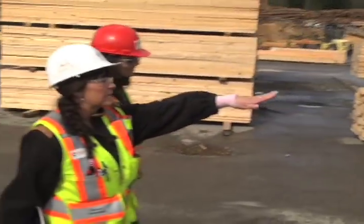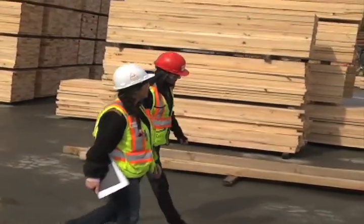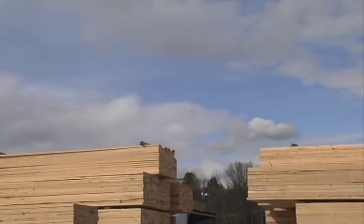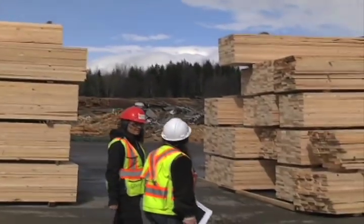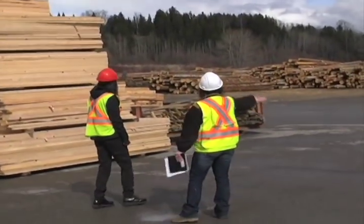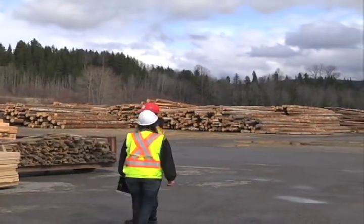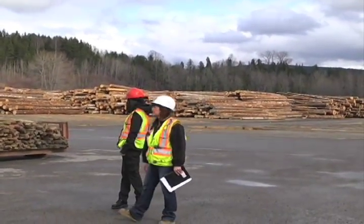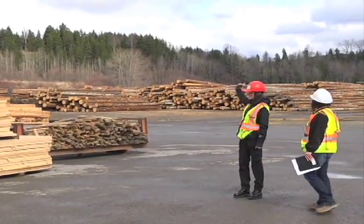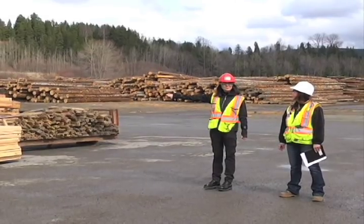The logs are stacked from here right through all the back. And so where do your logs come from? They come from the area, Kitimat. There's different places, different loggers have their own. And then again, the scale shack's way over there. So basically, that's our process, from the time it comes in to it comes back out here. That's what it starts out as, the logs, and it goes through this whole long process. And then we get these beautiful pieces of lumber.